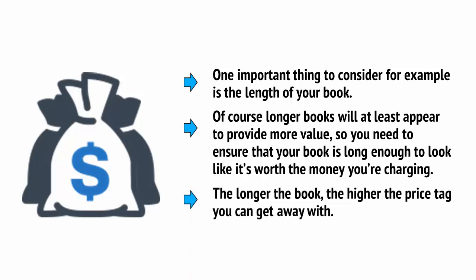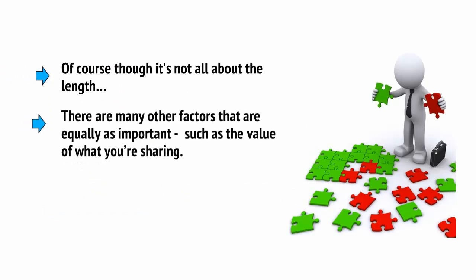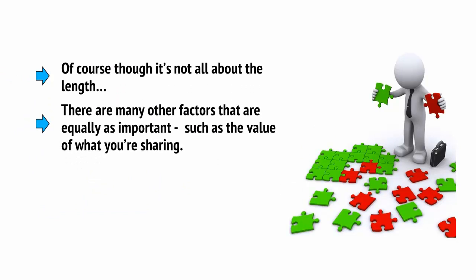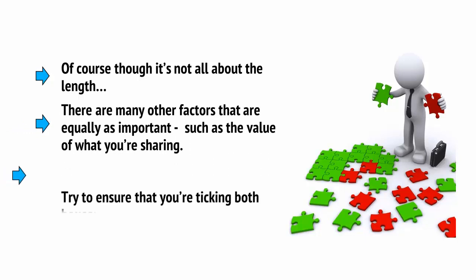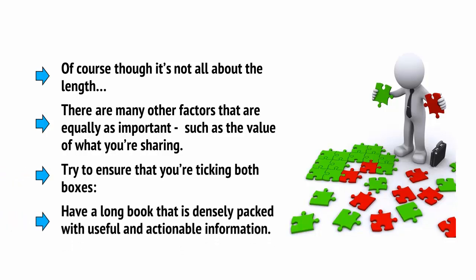The longer the book, the higher the price tag that you can get away with. Of course, though, it's not all about the length. There are many other factors that are equally as important, such as the value of what you're sharing. Try to ensure that you're ticking both boxes. Have a long book that is nevertheless densely packed with useful and actionable information.